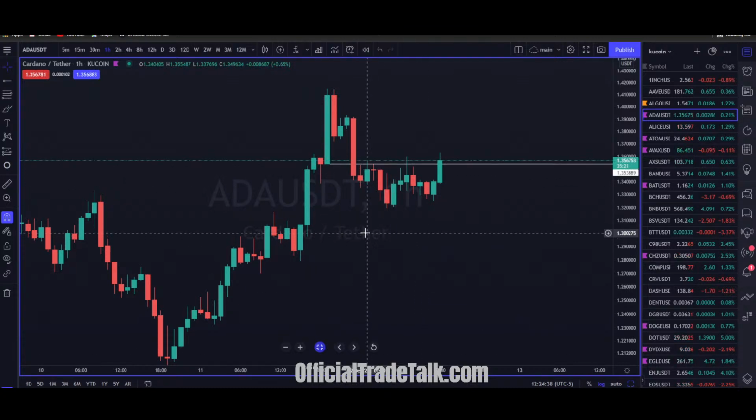There's your open on the ADA. So I mean it's going to be the same thing. Look where this candle closes at.